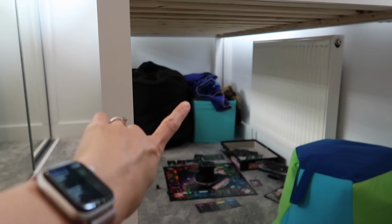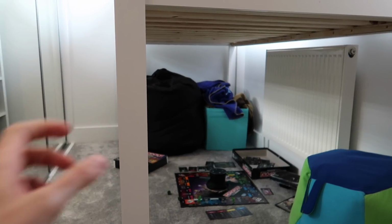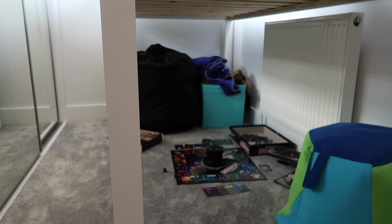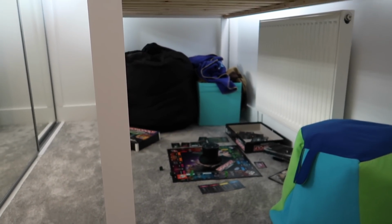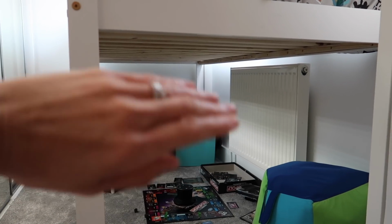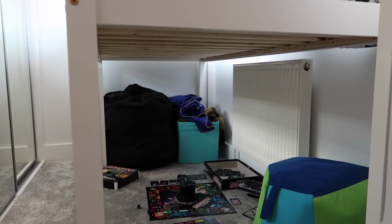I was going to put the 2x2 Kallax storage at the back under there, maybe out of the way, so you could put board games and toys and things in there. I don't know whether to put a little table under there, maybe put curtains around it, I don't know. But I'm quite pleased that the radiator is actually under it, so it's not blocking the radiator at all, so it's not going to steal any of the heat from the room.